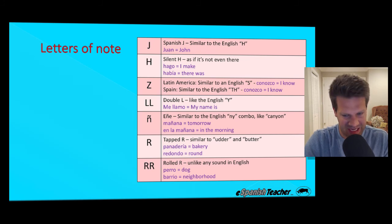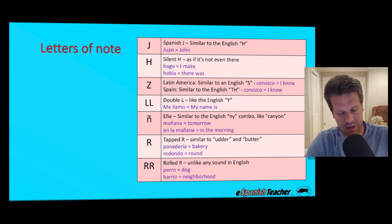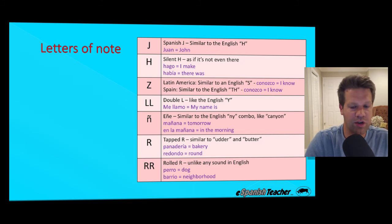Say these with me. Panadería. Panadería. Redondo. Redondo. Now let's go down to the rolled R. This can be a little more difficult, but it's kind of like that helicopter or the cat sound that sometimes you hear little kids make. If you have a hard time making this sound, repeat the same exercise that I said and just try to say those words as fast as you can. So, utter, utter, utter, and start to do that with your mouth to the point where you're getting really good at going utter, utter, utter.